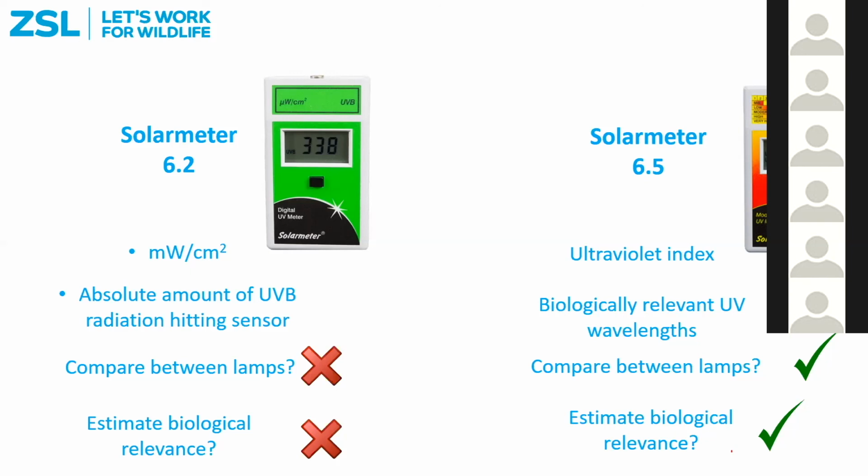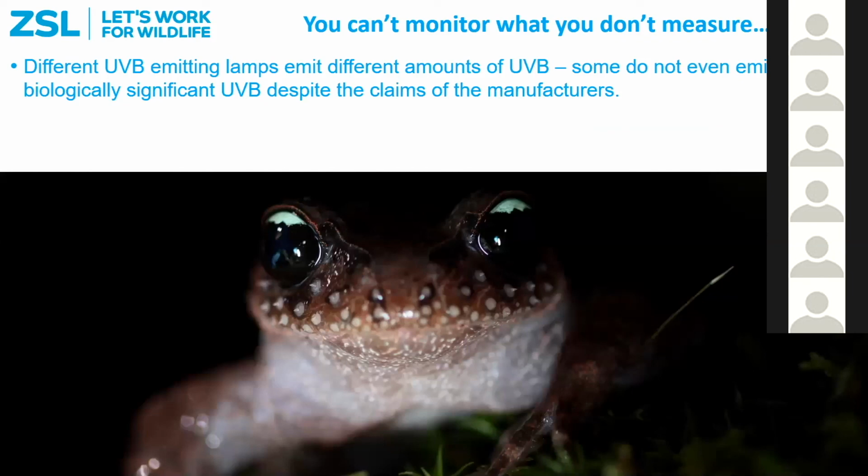So if anyone wants any details of that, they can email me, and I can pass your contact details on to the person who's able to advise on the modification of the Solarmeters. Obviously the warranty would then not be valid, but I think they've done it quite a few times now, so they have good experience. So yeah, the monitoring is really, really important.